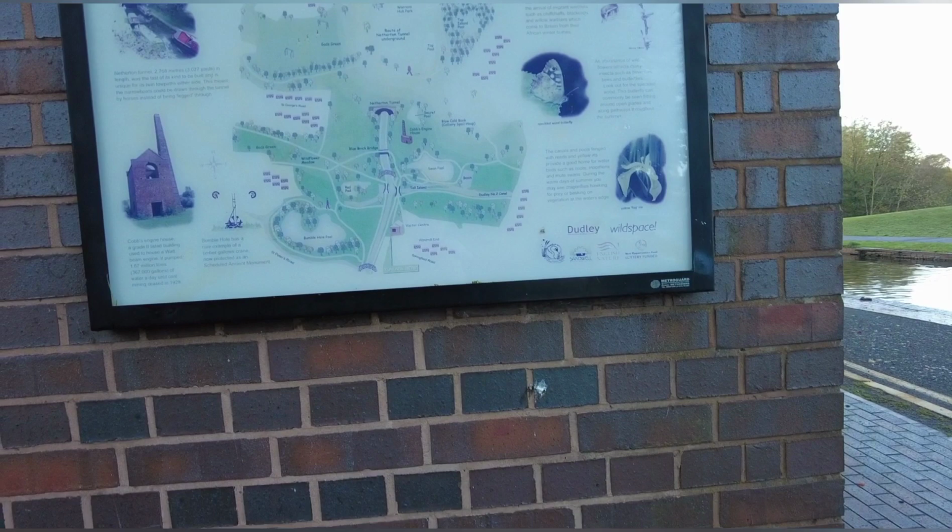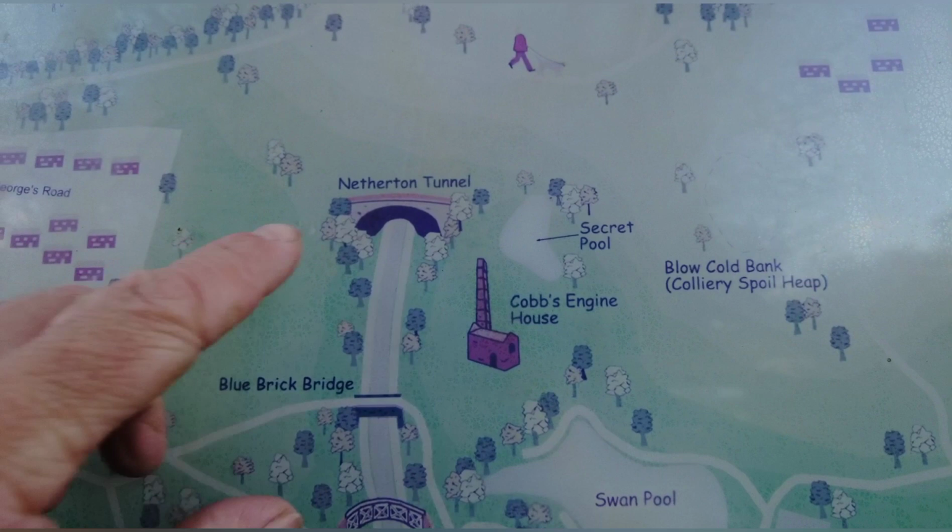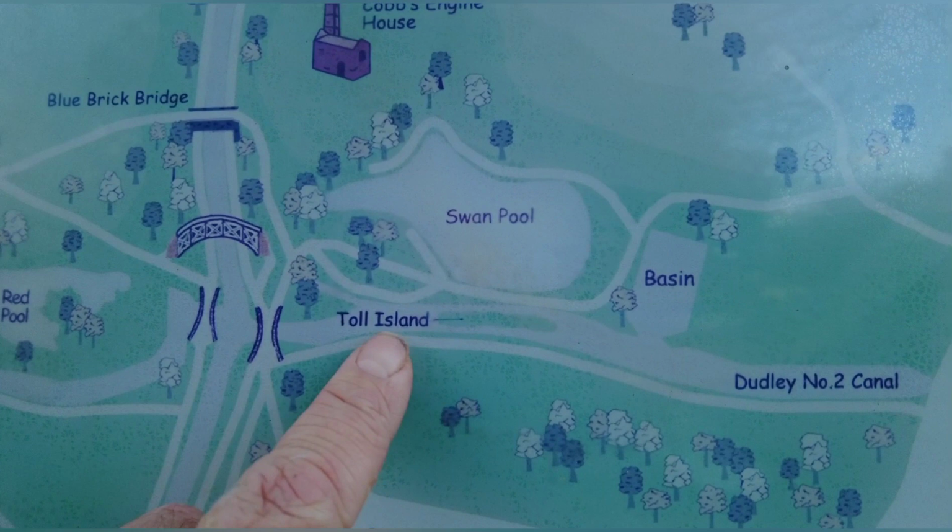So right, this where we are, the Bumble Hole and Warren's Hall Local Nature Reserve. So I will be covering a video on this separate, later on in exploring the Black Country. But look at the map, I mean, it just tells you different things. You've got Netherton Tunnel, you've got the Cobb's Engine House, from where I come from, Toll Island, that's quite interesting, we'll have a look at the history of that later. And the basin, what was this basin for, we'll cover that later on.